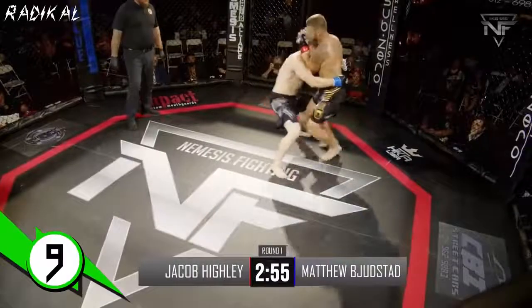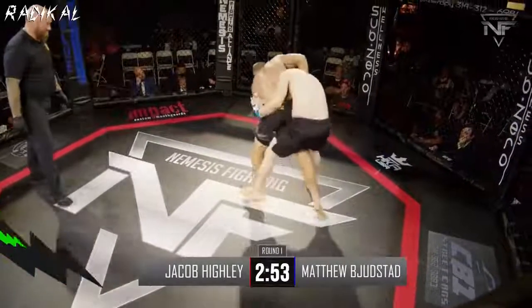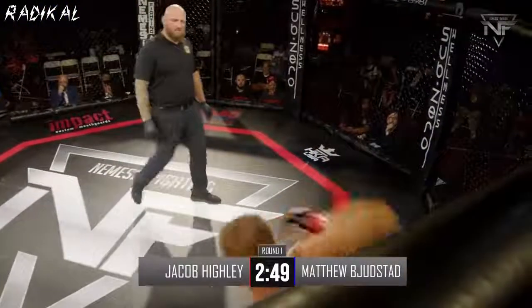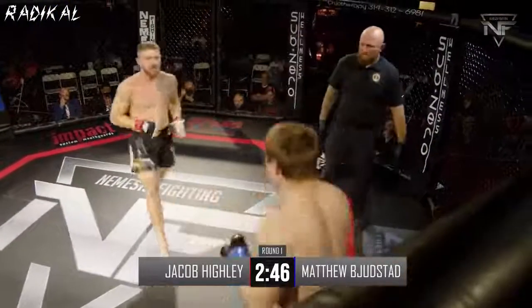To a 1-2 from Hailey. Straight punches. Nice. Oh, looks for the body lock. Eustead gets him down. He pops back up. Very nice.